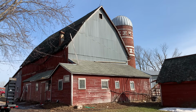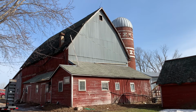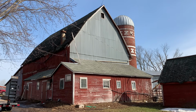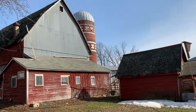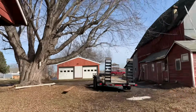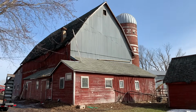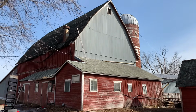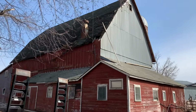Today we're going to take a little tour of the old dairy barn, get this history down while it still stands. This was one of the first buildings built on the property, along with the chicken barn and the granary, which I'm standing next to, constructed in 1917.